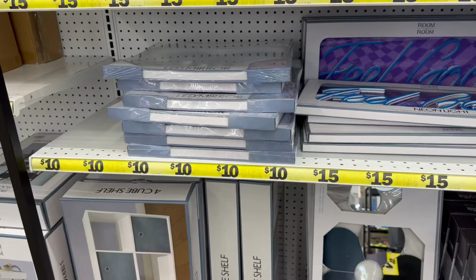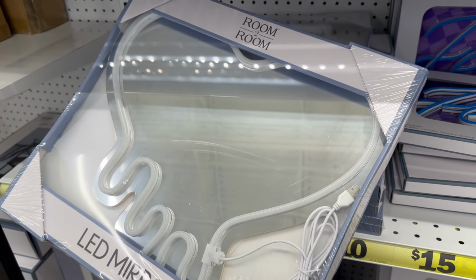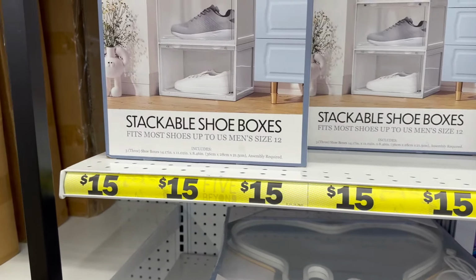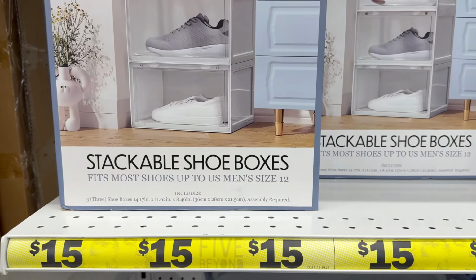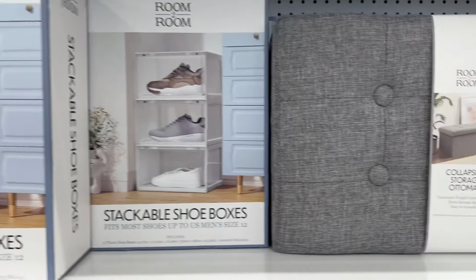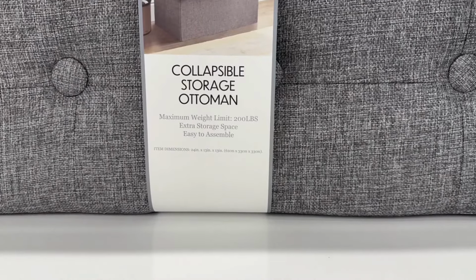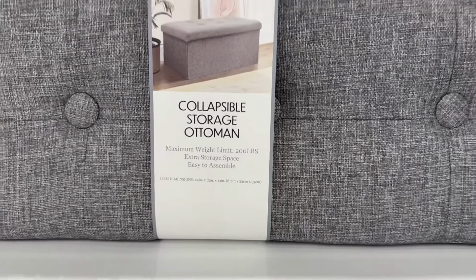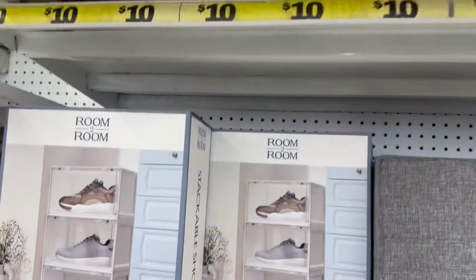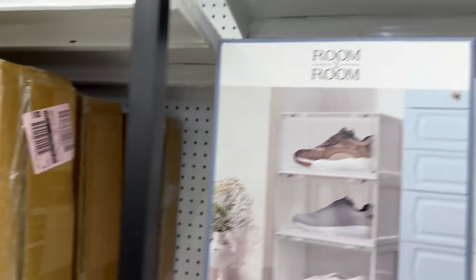Over here, this holds up to 7 pounds. Now, right here, you have this LED mirror that's like a heart drip for $10. You also have these stackable shoe boxes that fit most sizes up to men's size 12 for $15. I believe this is going to sell fast, and this collapsible storage ottoman for $15. And it holds up to 200 pounds. You also have this bamboo bath tray for $10. And it comes with a bonus soap holder.